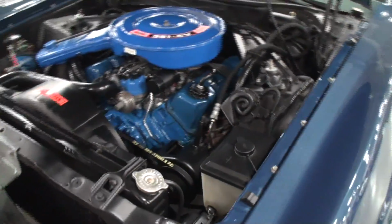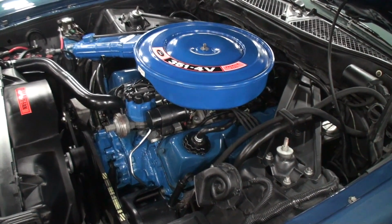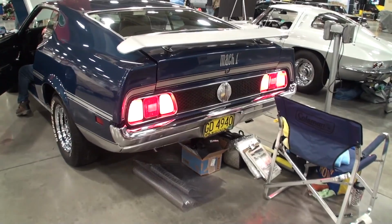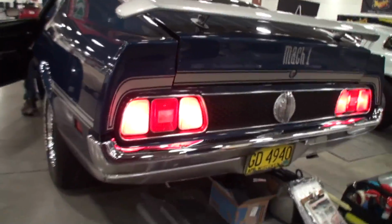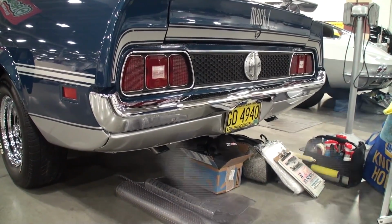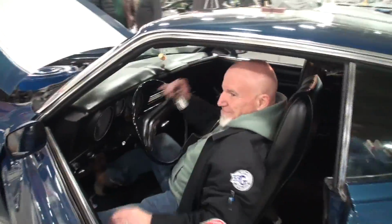Let's fire it, shall we? We'll give it an idle. We'll step on the brakes. We'll see those taillights. That sounds good. Thanks.